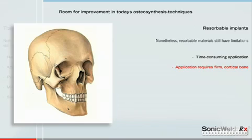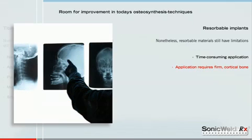Application requires firm cortical bone. Resorbable systems also require firm cortical bone for reliable fixation. Other companies have tried to create tack systems or rivet systems, but to date there is no resorbable osteosynthesis system available on the market that can make use of the trabecular bone structure for fixation. Up to now, there is no osteosynthesis system available on the market that can use bony capillaries for a base.